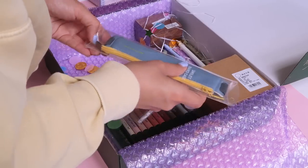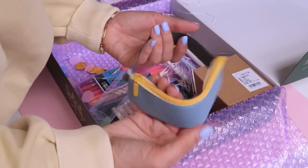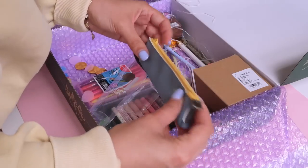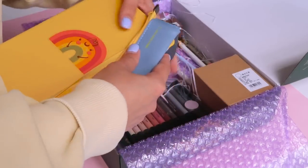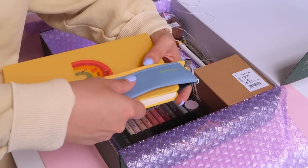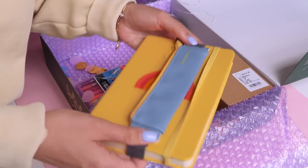So this is a case to put around a notebook, the iPad, and you can put pencils in here. And I think it's really, really cool. I have my sketchbook in here, and it really fits the color. So you can put it like this.